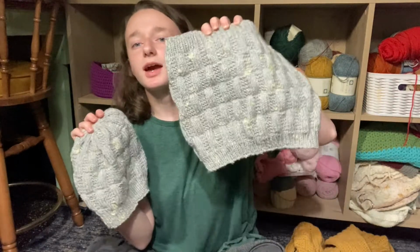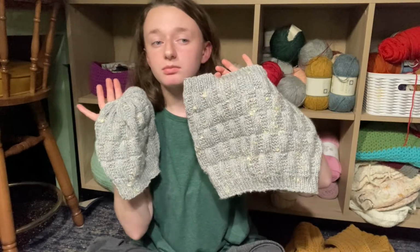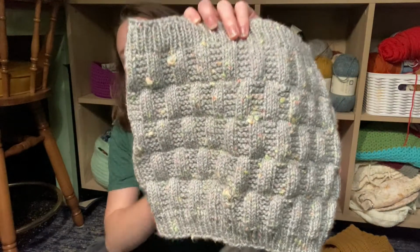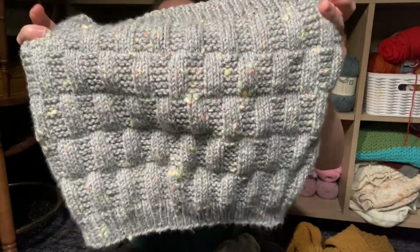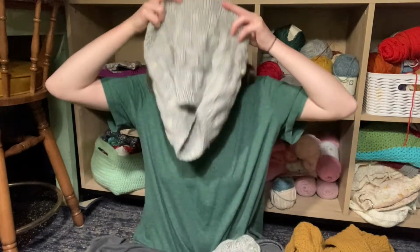And I also want to add a cowl. I've wanted to add a cowl to this collection pretty much since I did the hat. I just never got around to it. And here is the cowl. I love it so much. It's just beautiful, squishy Garter Rib Bliss. And it's just perfect. Just a single loop, throw it on. You can pull your coat around it. It's perfect.